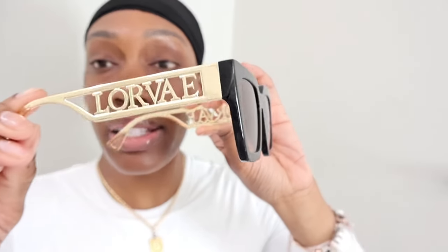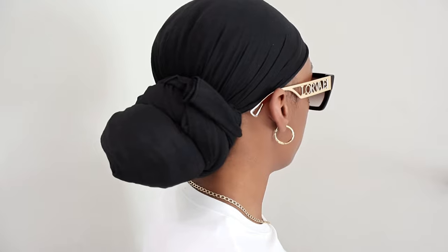And it just had plastic all around it. And this is what the shades are looking like, y'all. The side says Lorvae. This side says Lorvae as well. And on the front of the lens, it says Lorvae. These are so freaking cute, y'all. Look how pretty. So y'all tell me what y'all think.